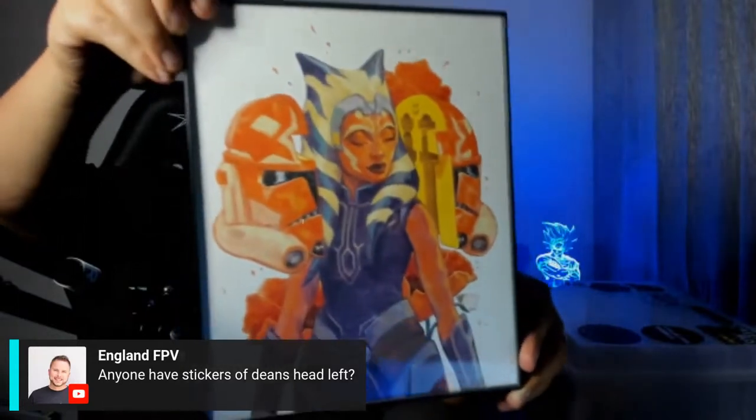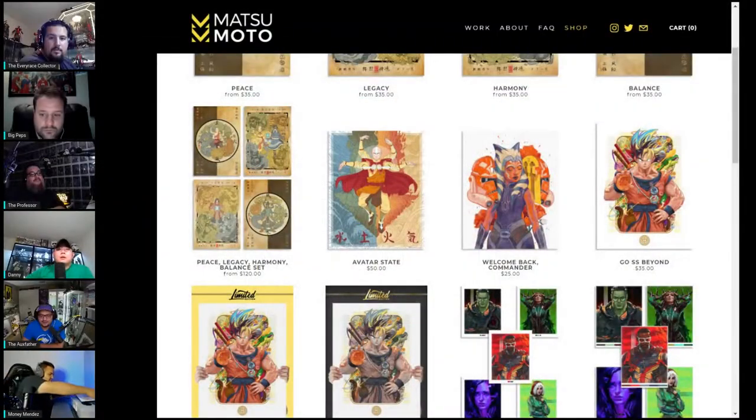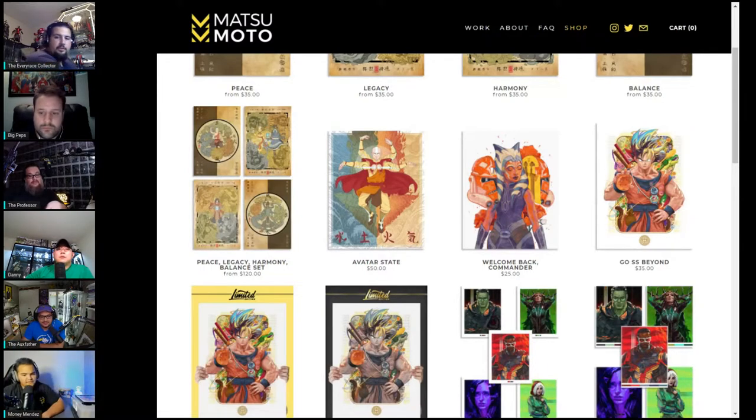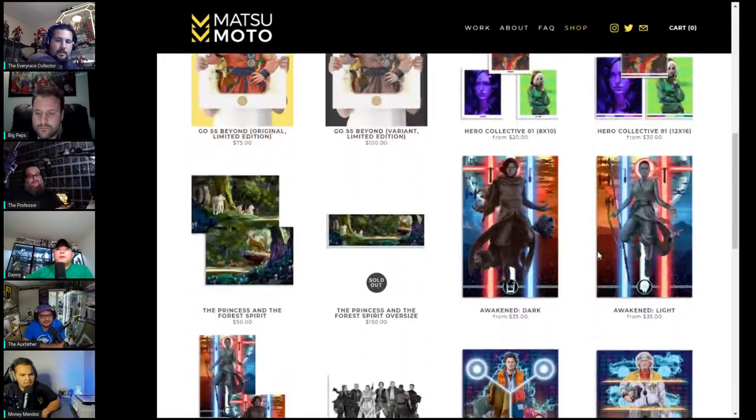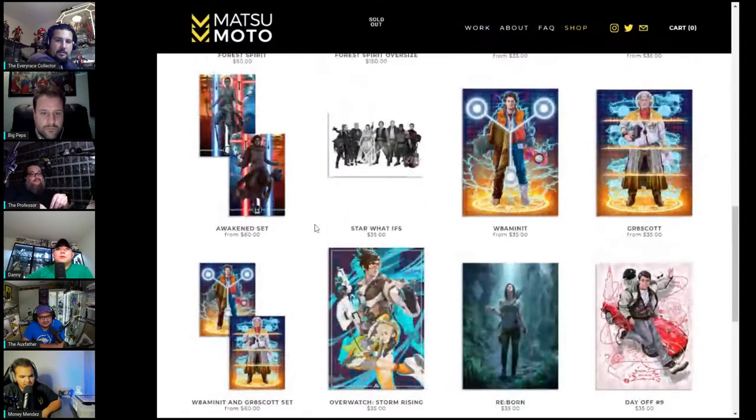England said, anyone have stickers of Dean's head left? That one, I don't have any spare. That one sold out. England FPV, you might have to buy one off one of the top tier guys. It's a very collectible sticker. I like that Marty McFly there. That's awesome. Yeah, this is great.